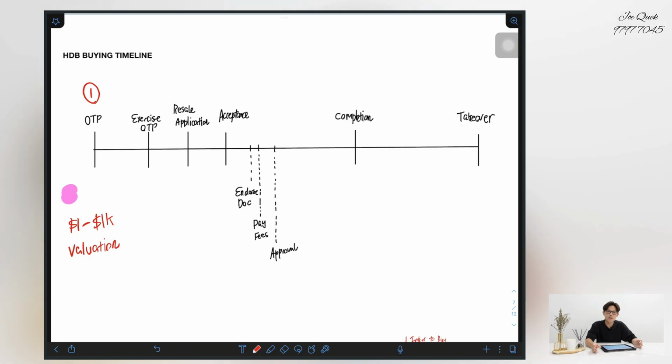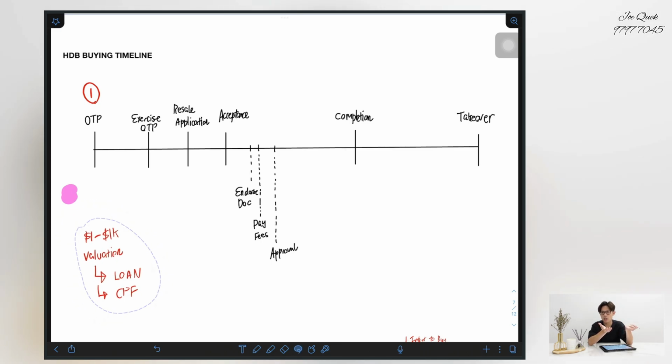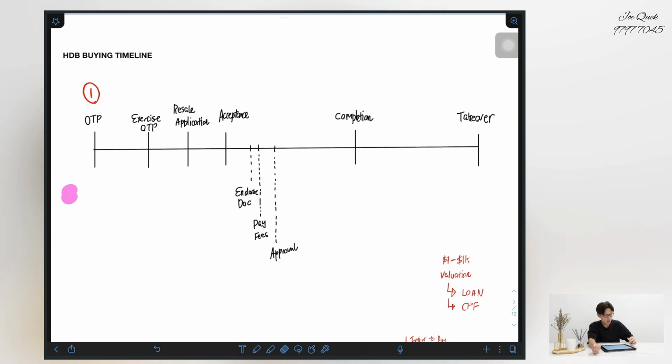Valuation itself is compulsory for two types of buyers. If you are taking a loan, you definitely need a valuation report. Or if you're using CPF, you definitely need a valuation report. The type of buyer who doesn't need a valuation report is mainly the buyer who is using full cash to pay for the entire transaction. Valuation usually takes between 3 to 7 days to come out. From my previous experience, if no valuer is activated, it means HDB matches the valuation against the selling price. If a valuer is activated, it will depend on how the valuer assesses the property itself.